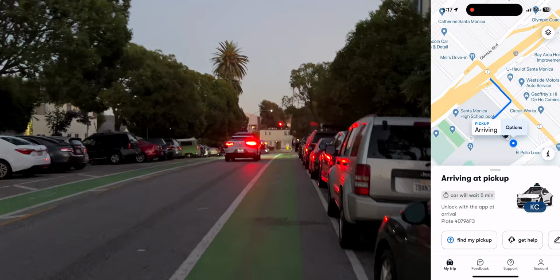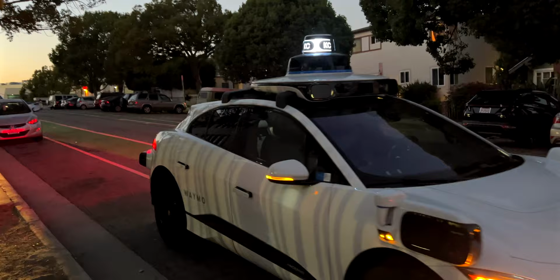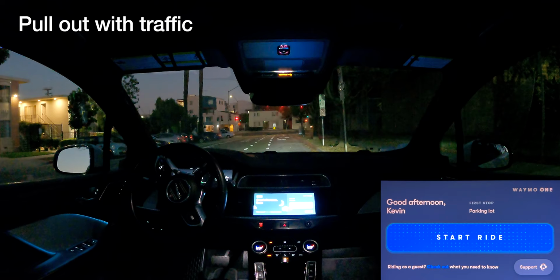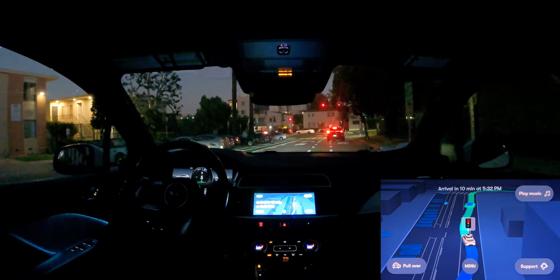We are being assigned a new drop-off or pickup. Heading to parking lot. Please make sure your seatbelt is fastened. For any questions, press the call support button to speak with a rider support agent.